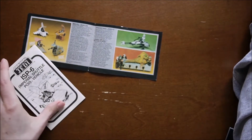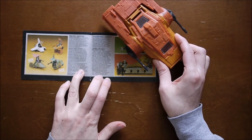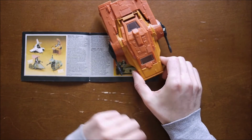Okay, next up, this one, I didn't even see the name in here, but I looked it up online. It's called the AST-5. I didn't see the full name in here. I could be overlooking it. So I looked it up. It's the Armored Sentinel Transport.